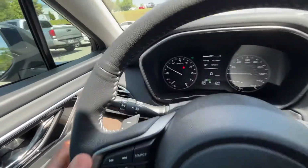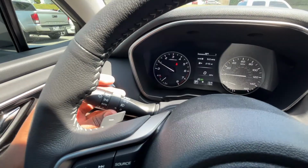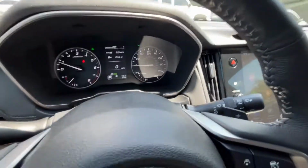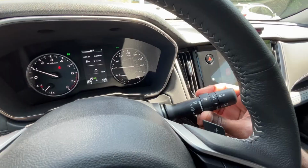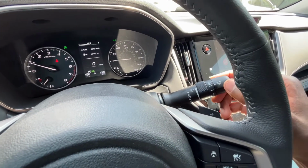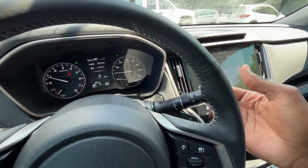Now back to the front. Blinkers, headlamps, corners, auto off, fog lights, high beams, flash, and then our windshield wipers are here. So one time, then we have the intermittent, low, high. We can adjust the intermittent here. And then we have a rear wiper, which we have intermittent on there, and then you pull that way or pull that way for the rear wiper fluid, and then push up for the front wiper fluid.